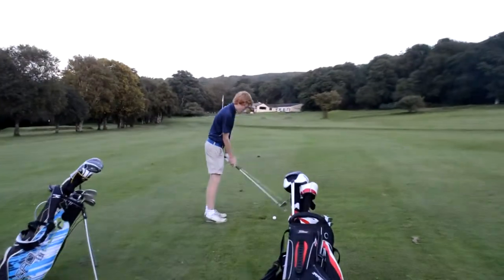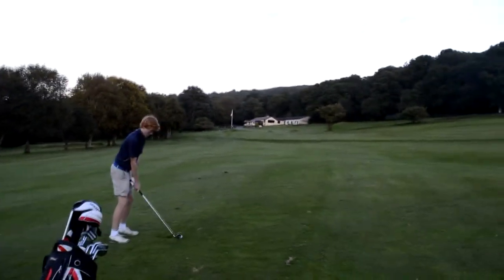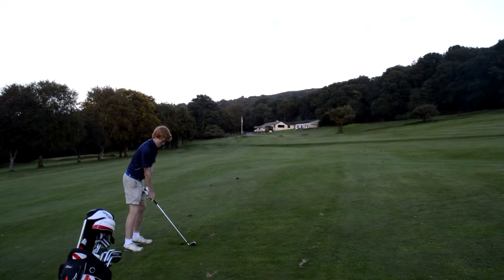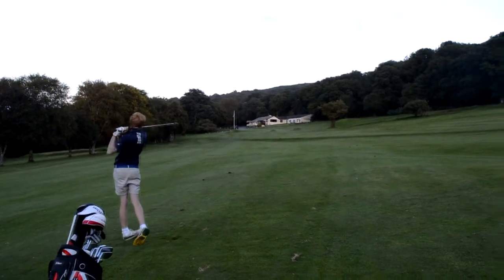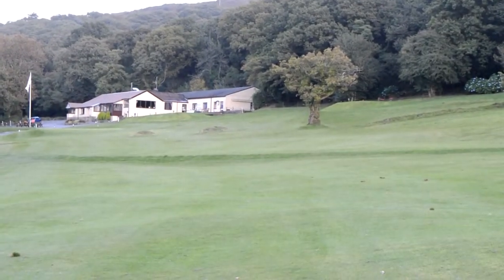Pin all the way up there. 170? Yeah, 170. I've got a little 6 iron. Let's get that one. No. Oh, Jay's worst shot of the day. Unfortunate. It's alright, it's up there. He's only a little bit short of the green.